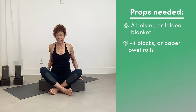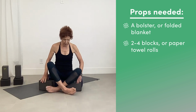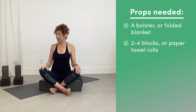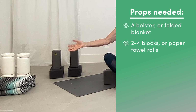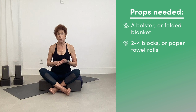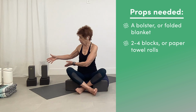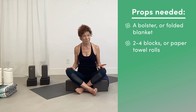We will start seated. I'm sitting on a yoga bolster, and I'm using yoga blocks to support my legs. You may choose to sit on yoga blankets, a stack of them. Other props that we will need for this session are, I have constructed my block tower, or you can use paper towels as a block tower.